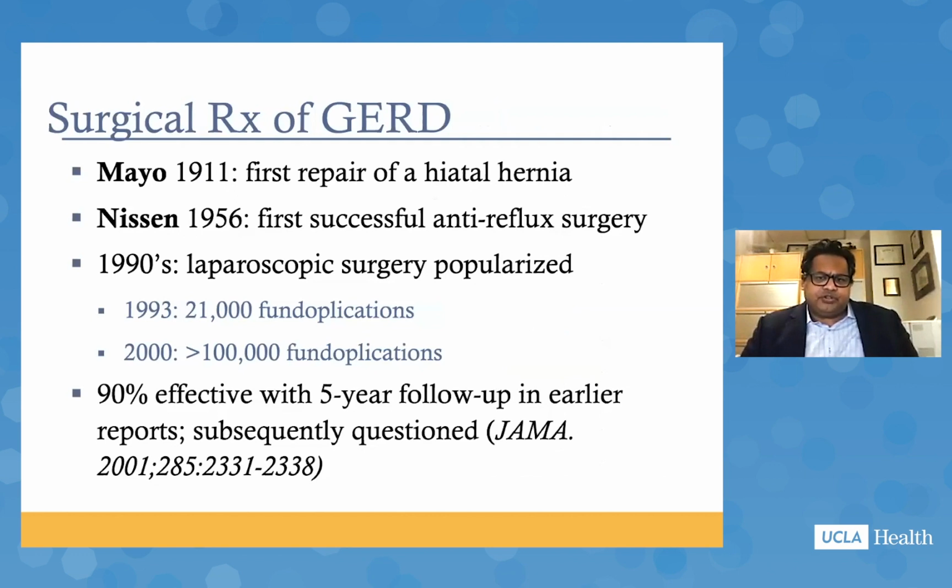So again, surgical therapy for GERD began in 1911 with Mayo, who repaired a hiatal hernia. Nissen performed the first successful anti-reflux surgery in '56. And then in the 1990s, a laparoscopic version of Nissen's procedure came about and was popularized. And so there was a massive, essentially five-fold increase in fundoplications performed in the 90s, from about 20,000 to over 100,000. And while early data suggested that it was 90% effective with 5-year follow-up, this was subsequently questioned in a JAMA paper in 2001, which I'll get to in a minute.